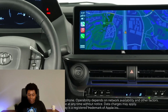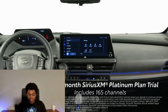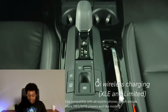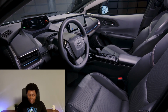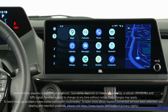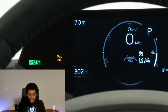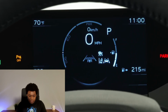The push button start is right by the climate control vents. Speaking of, the climate controls are the same as the Crown, as well as the shifter leather. The steering wheel is the same as the BZ4X, as well as the 8-inch digital gauge cluster. I wish it were a little bit bigger, maybe around 10 to 12 inches, because it's pushed farther away since it's acting as a heads-up display as well. But I can't really complain because this is probably going to be starting under 30 grand.